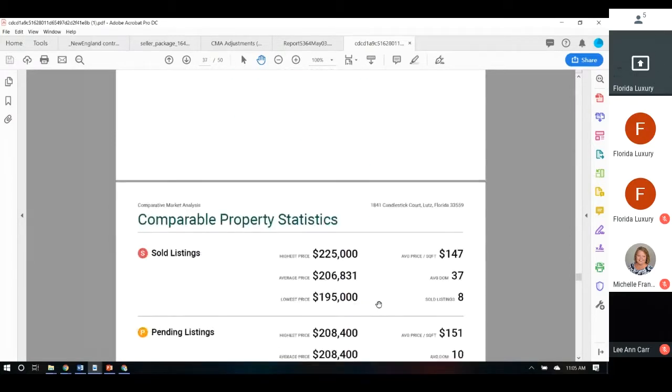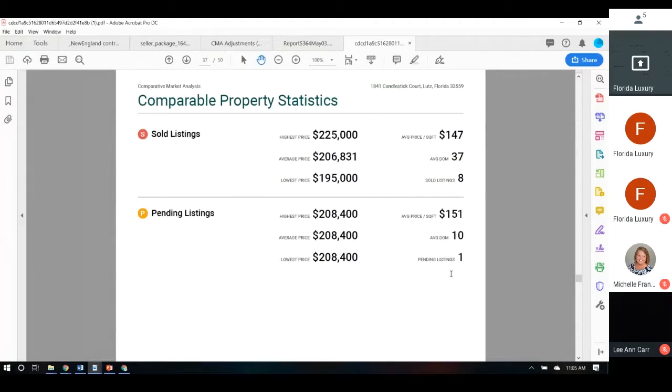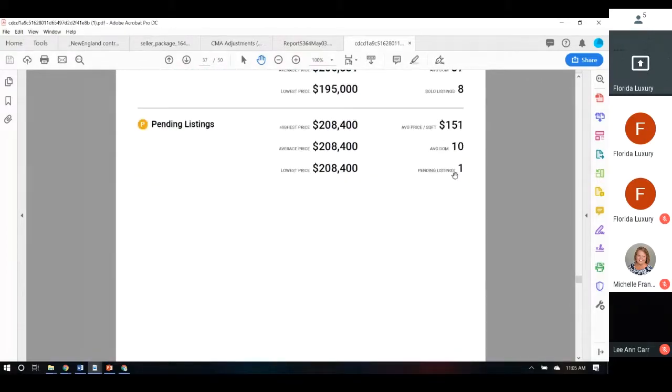Then when I get to analysis, it shows me the sold. Again, highest price was $225,000, the lowest price was $195,000, with an average of $206,000, an average price per square foot of $147, an average of 37 days on the market, and there were 8 sold listings used in these averages. For pending, again, highest was $208,000, lowest $208,000, because there's only one. And this went under contract in 10 days.